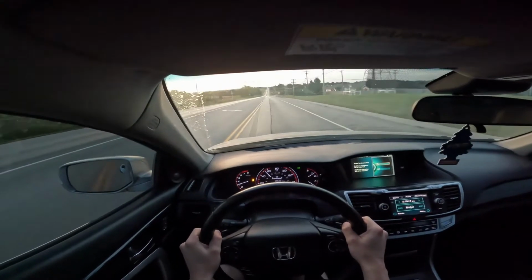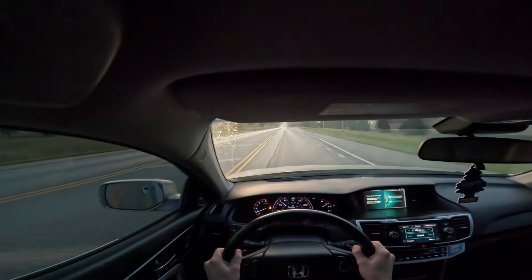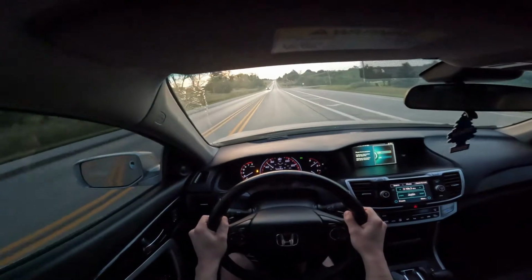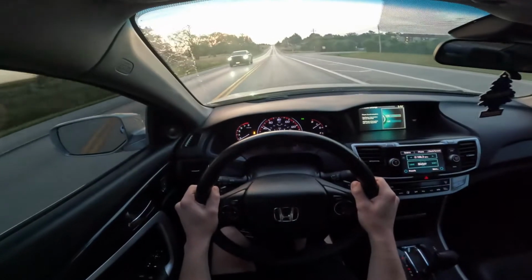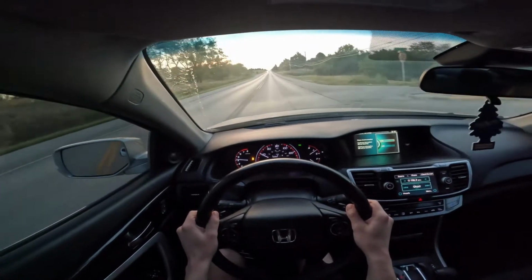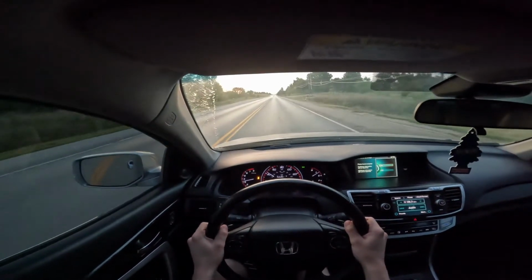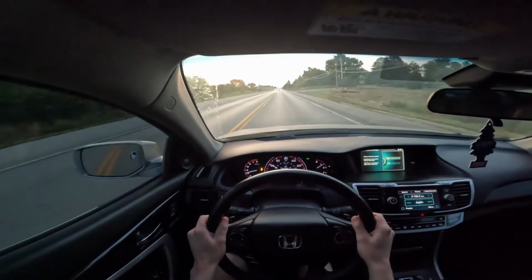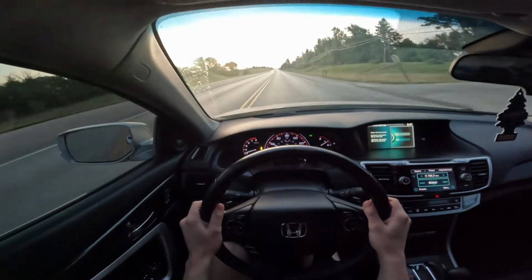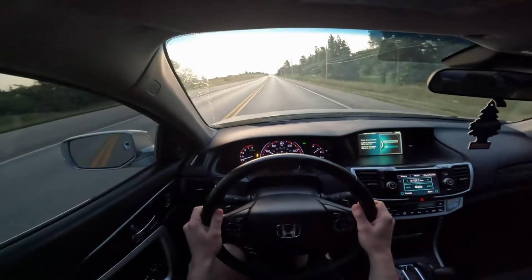Gotta love this car. It's just beautiful. It's really liking this weather too. It's been like 95 out lately. It's 63 right now is what I'm getting on here, and you can tell the Accord is really liking the weather.